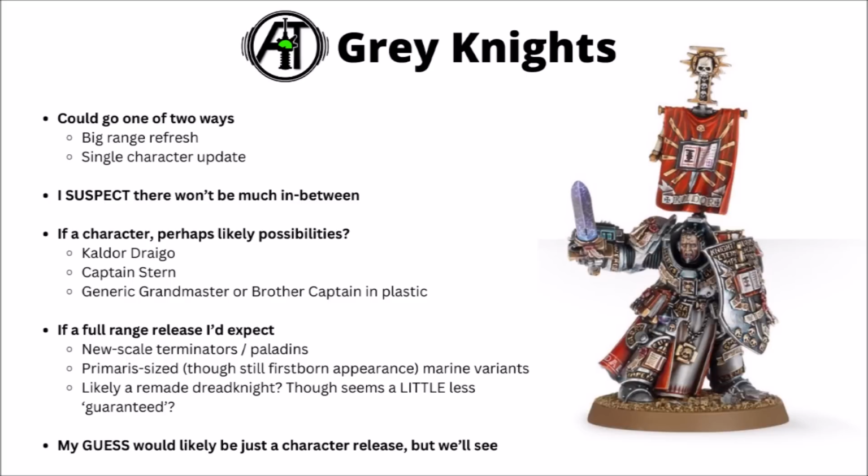For character updates, I do feel like there's a few really obvious ones. Kaldor Draigo himself in a resin fine cast miniature, and Brother Captain Stern seems like a very obvious miniature to transition into a fancy plastic kit. Though maybe for other possibilities beyond that, perhaps a generic Grand Master or Brother Captain in plastic could be kind of nice. That must be at least kind of high on the priority list for a more standard HQ.